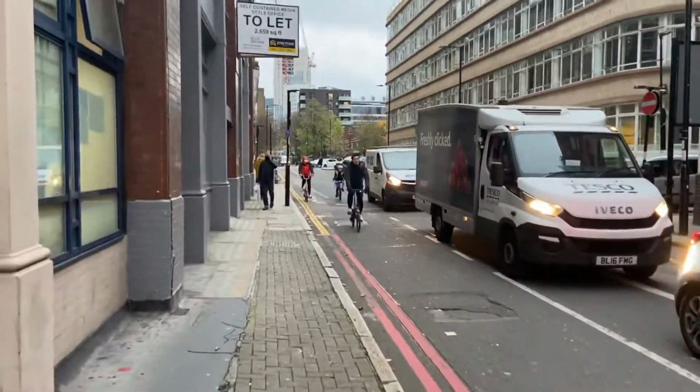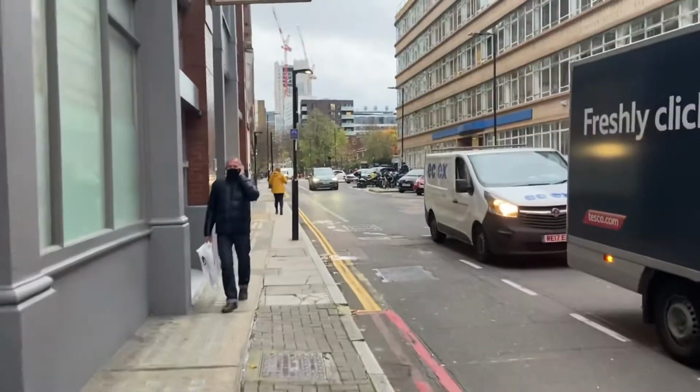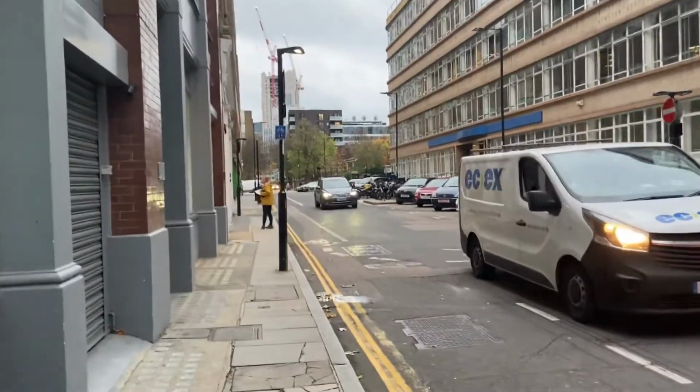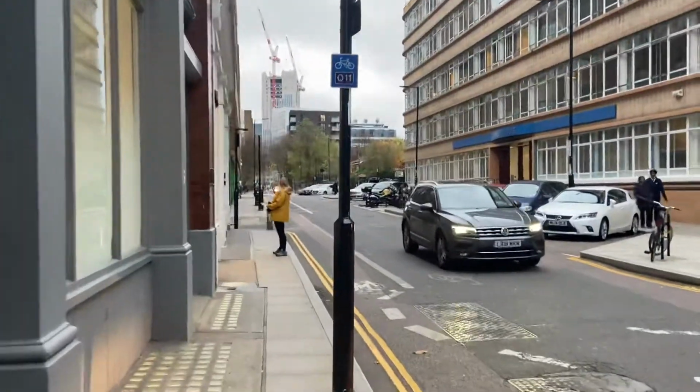Plenty of premises. See, they've got these to let signs on, so a huge amount of vacancy for office space around here.